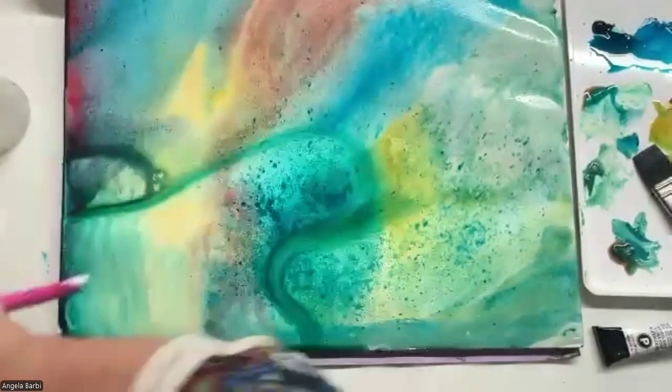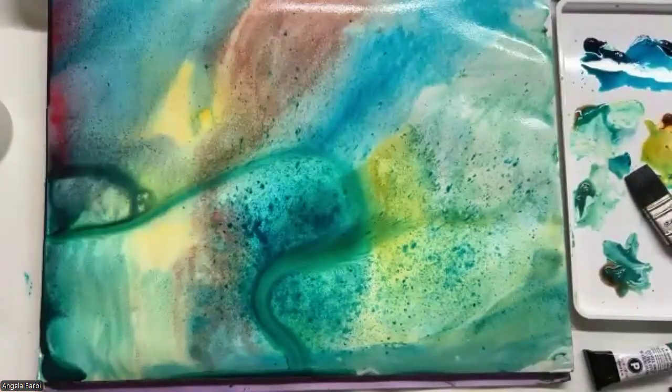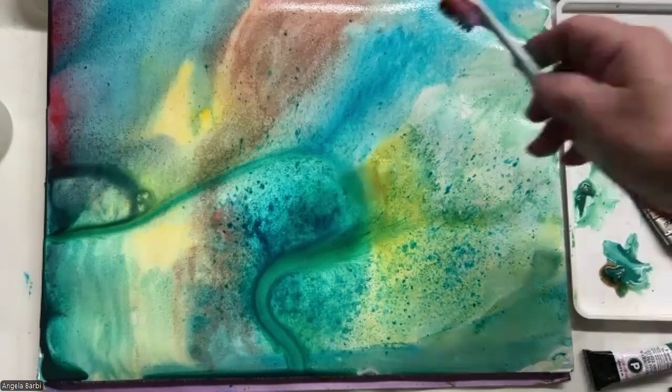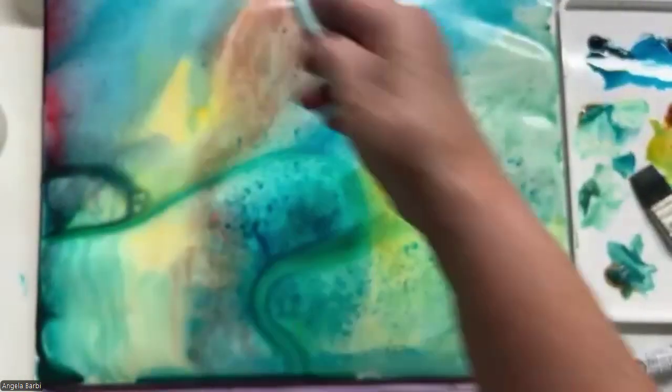Yes. Your sweater matches your painting. Excuse me? Your sweater matches your painting. Ah, my sweater. I loved it. Yes. I just wanted to say that. Really? Yeah, it goes so well with your painting.